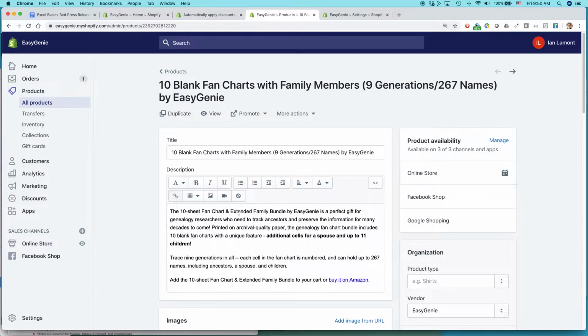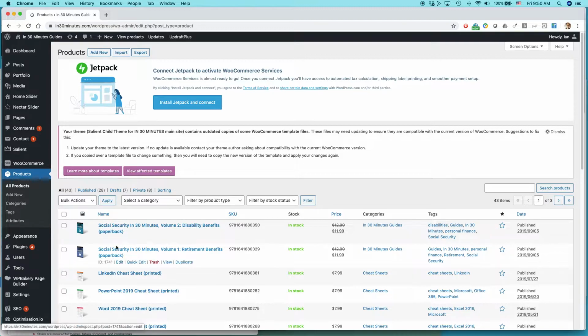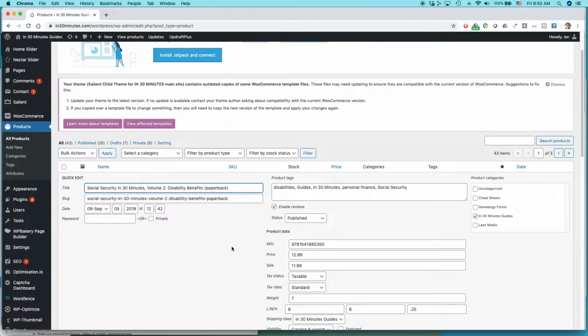And it would give me an option to edit it. Same thing in WordPress. Click on all products. If I wanted to add something, I'd click on edit. Actually, one feature that WordPress has, which I think is pretty nice, is quick edit. So if I just want to edit the slug or the tags or the price very quickly, you can do that. So WordPress has a slight advantage there.